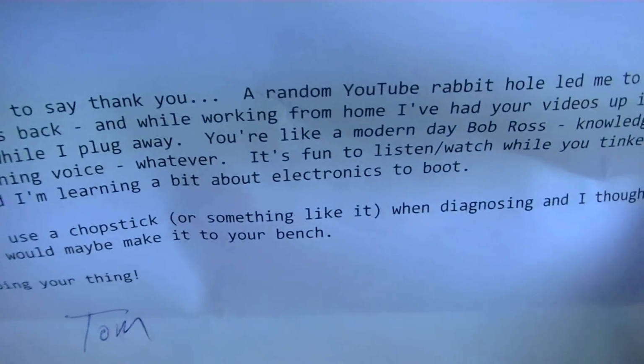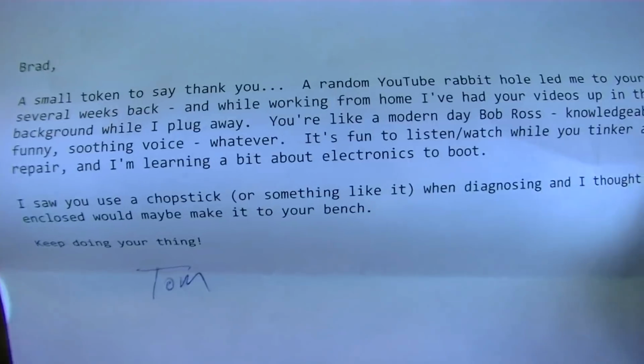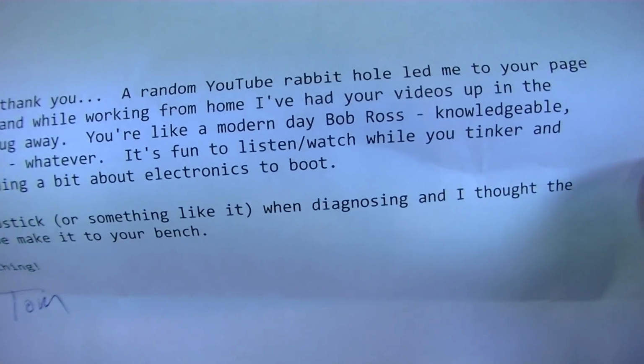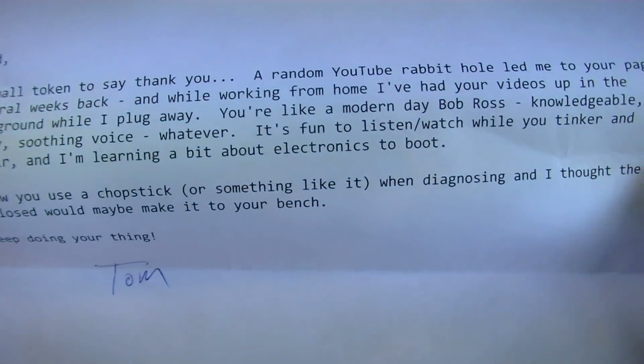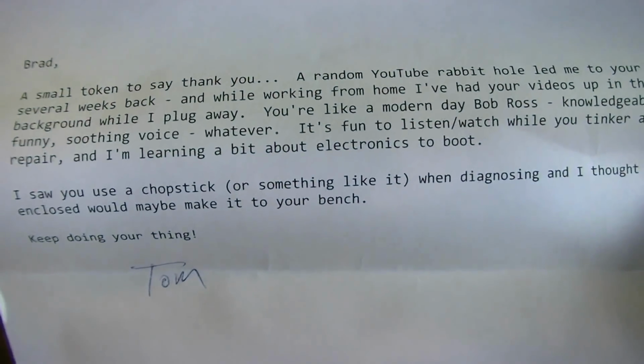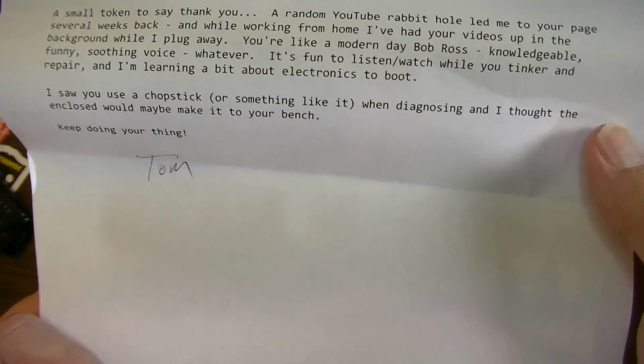Small token to say thank you. A random YouTube rabbit hole led me to your page several weeks back, and while working from home, I've had your videos up in the background while I plug away. You're a modern day Bob Ross. I'm Bob Ross until I start cussing up a storm. Thank you, Tom. I appreciate that, man.